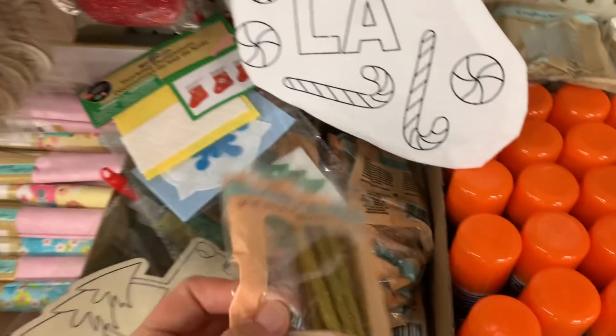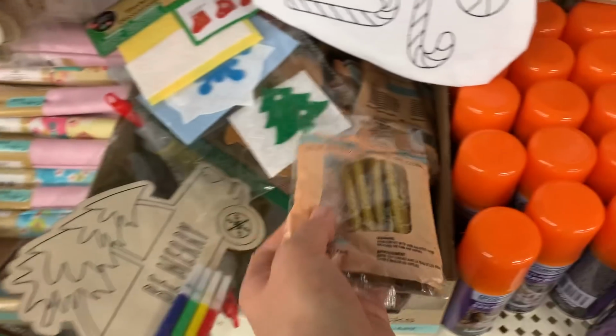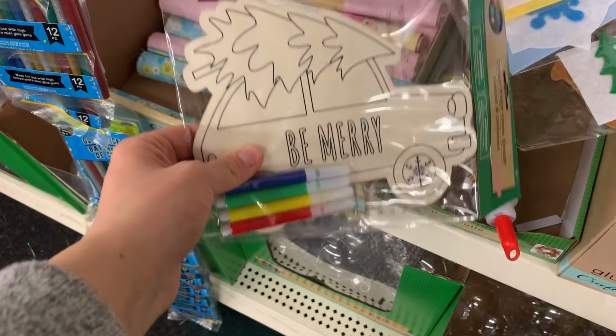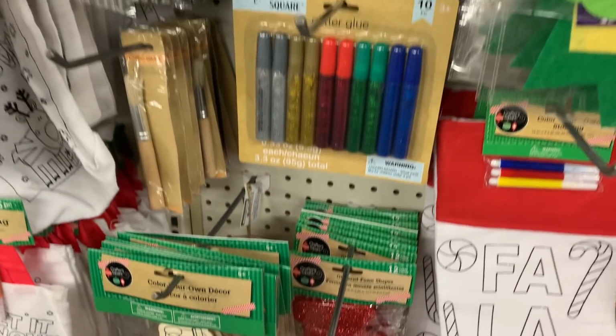We have glitter glue sticks. These guys are gold glitter glue sticks. This one's really cute. You can draw on it yourself. It might be a little less messy than paint. They're just really cute Christmas stickers.